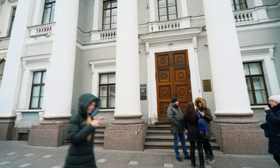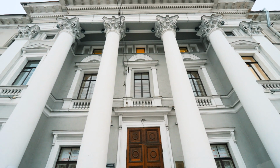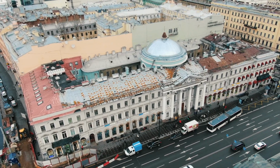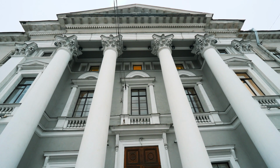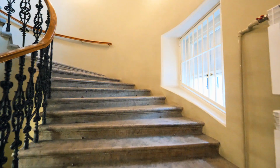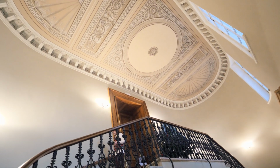Here it is, Nevsky 20. An amazing historical building where one of the branches of the central library named after Mayakovsky is now located, with art and music literature and a huge vinyl collection as well. This is an awesome classical style building constructed in 1833.